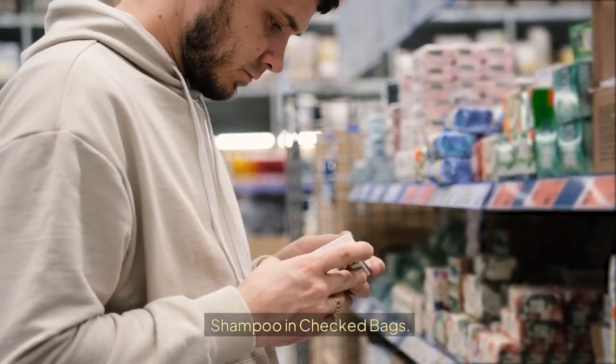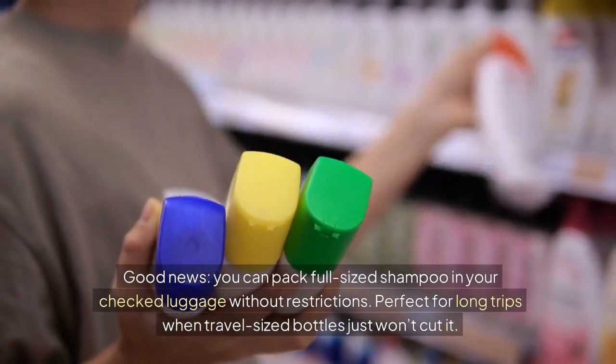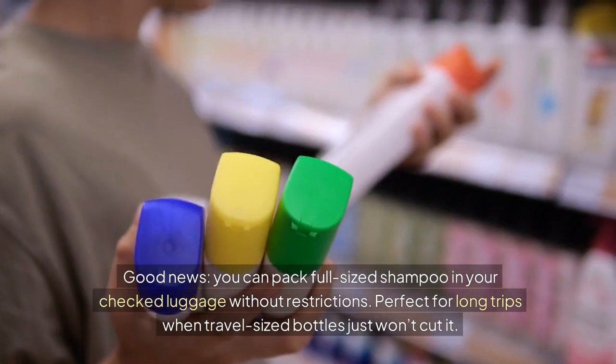Shampoo in checked bags. Good news, you can pack full-sized shampoo in your checked luggage without restrictions. Perfect for long trips when travel-sized bottles just won't cut it.